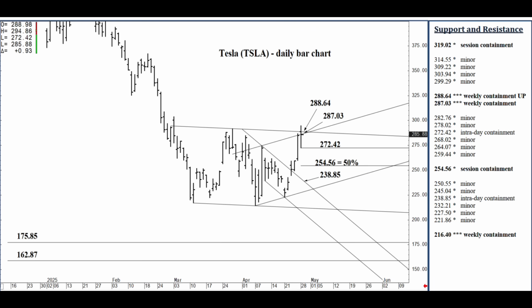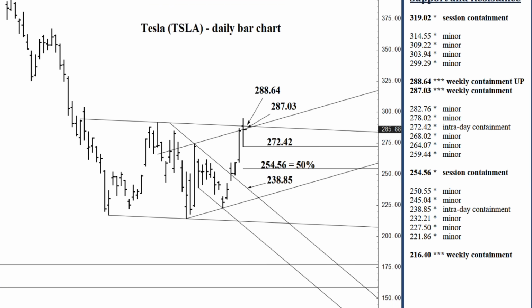Let's talk downside today. This is the pullback high so far, following that early April low. I'm talking Monday's high. And so Monday's low of 272.42 does have pivot point qualities. If we break 272.42, 254.56 wouldn't surprise me within the day. And it would surprise me if we fell further south than that. But I think 254.56 is in reach today if we break or open below 272.42.